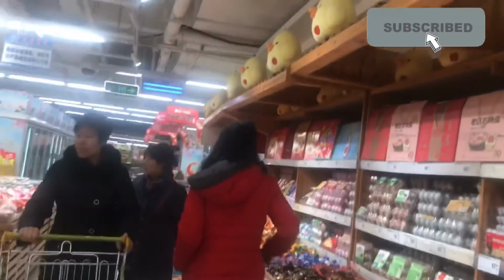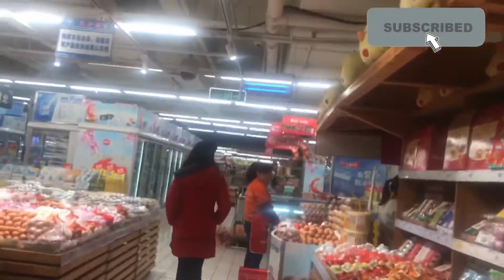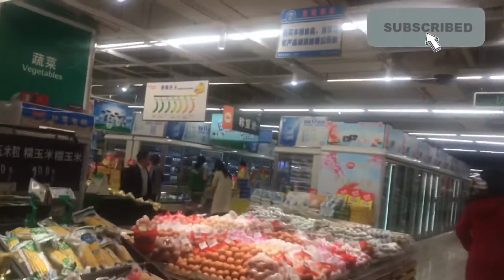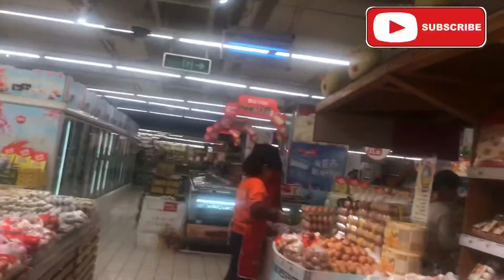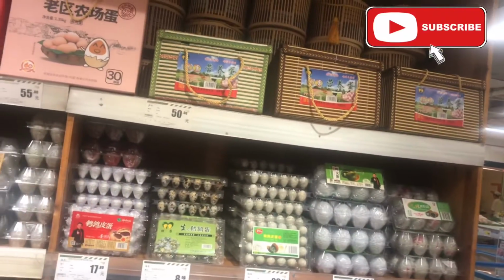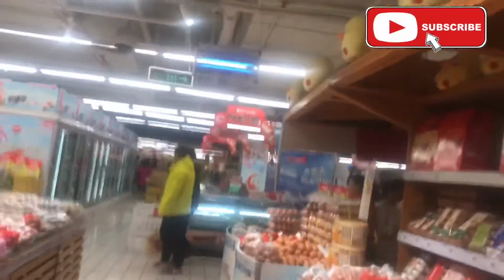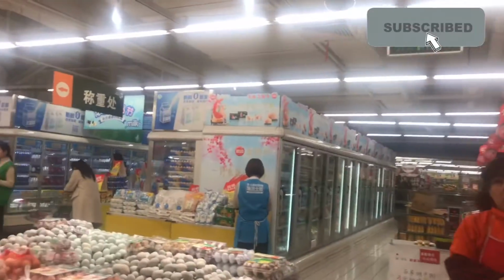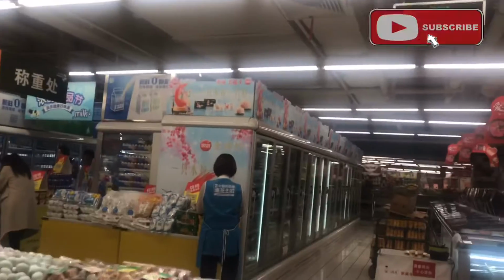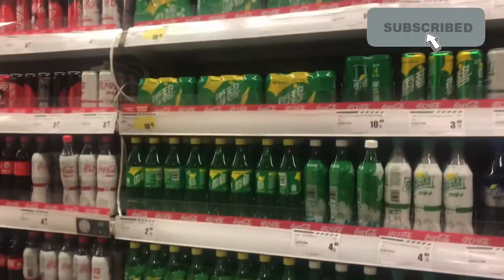So guys, this is the egg stand. It apparently has almost all the eggs in this world. But I think they also have snake eggs, because there are some eggs that I used to see that made me wonder, like that egg over there. I don't know the kind of egg that is. So this is their egg. Their eggs are not that expensive though. We have cheaper ones too.